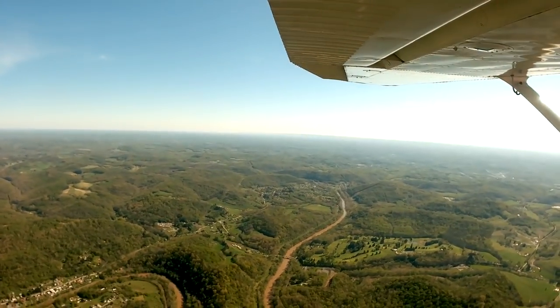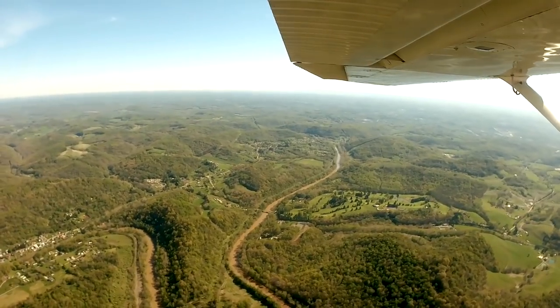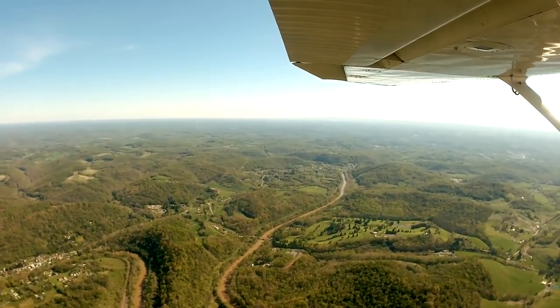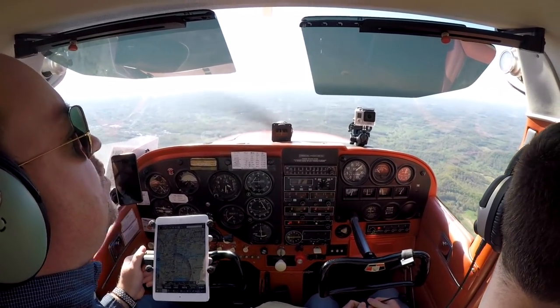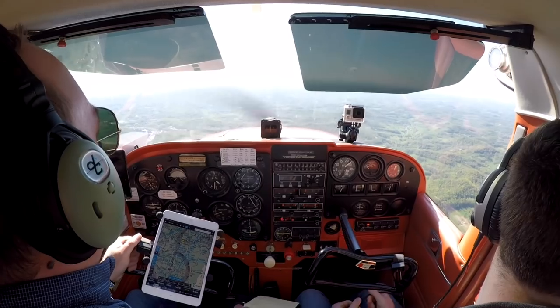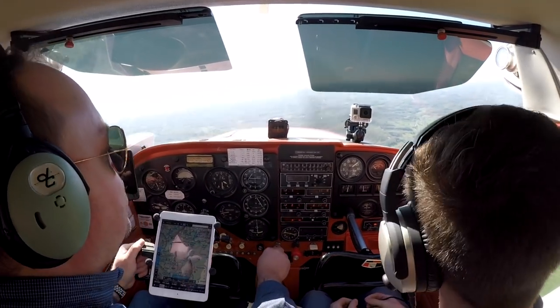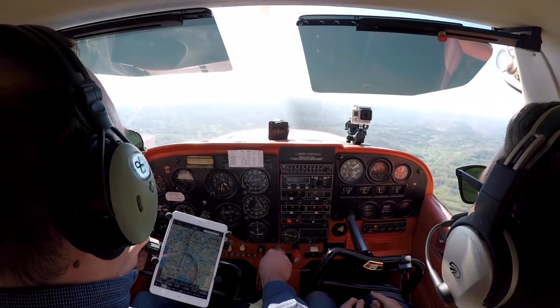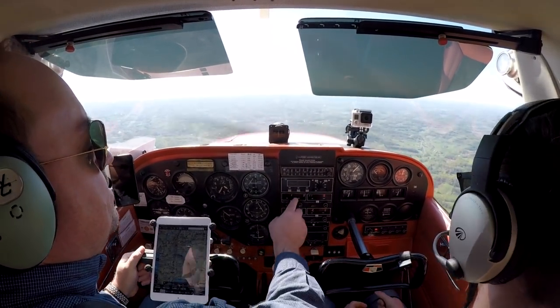Clarksburg approach, Skyhawk 352 Lima. We have Whiskey at Clarksburg. We'd like to head inbound for some pattern work. 352 Lima, roger, Clarksburg Airport, 12 o'clock, 8 miles. We have the field in sight, 352 Lima. Contact tower 126.7. 126.7, 352 Lima.